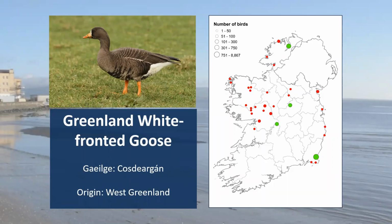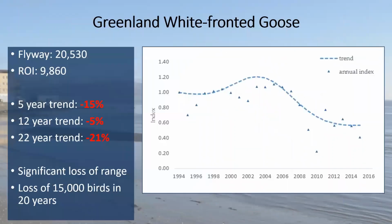So it's kind of a situation of having all our eggs in one basket, which is not where you want to be. If, God forbid, I-WeBS ever stop the great work that they do at the Wexford Slobs, who knows what would happen to this population for which we hold so much responsibility. So it's a significant loss, around 15,000 birds in just 20 years, a really big dip.